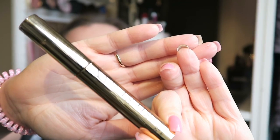The next product that is going in the bin is this mascara. It is called the So Susan. Now this is a flutter mascara. It's in the shade black. The packaging, I've got to say, is absolutely gorgeous.